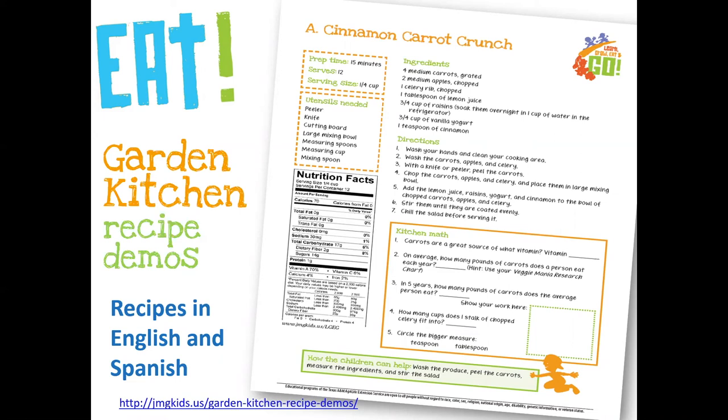And she goes and does these recipe demonstrations. And we actually have videos of her helping to teach that. We have about 20 elementary schools in HISD that are doing Learn, Grow, Eat, Go now. And we work with nutrition services on that.